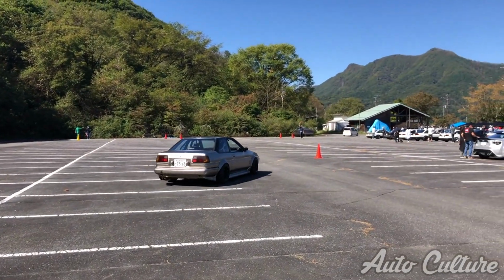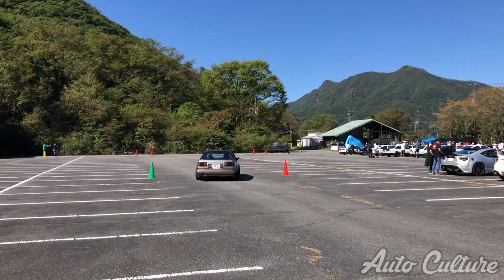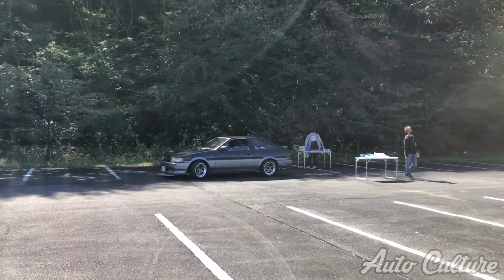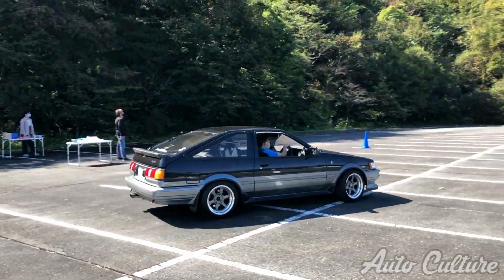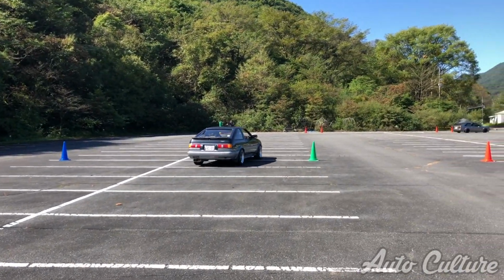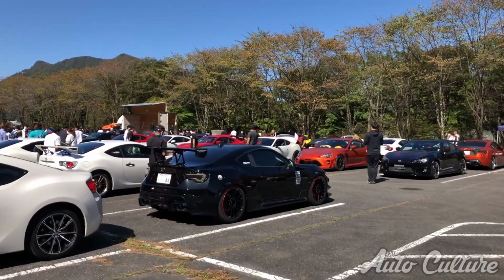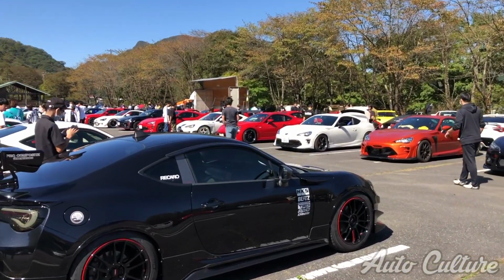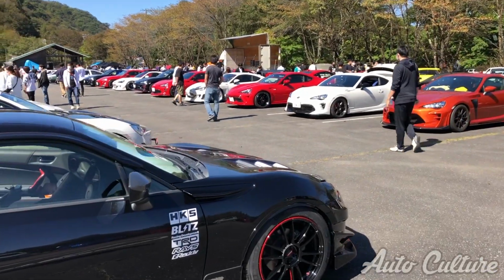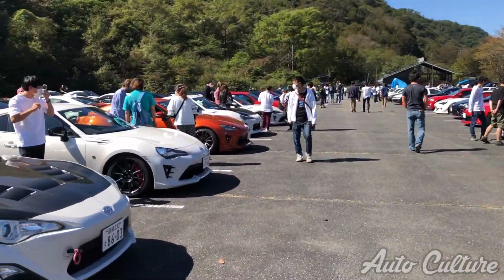That's beautiful. I really like that kind of dirty silver color on this. And you've got a black and silver two-tone, another combination that works really well on a lot of different cars. So let's just walk through the rows and see what we can find. It's a very quiet event, so I'm a little bit shy right now. A lot of GT86s here.